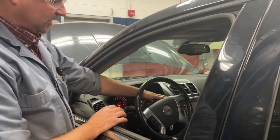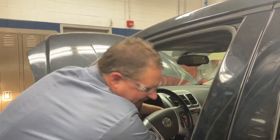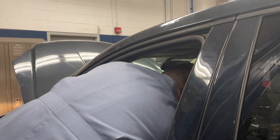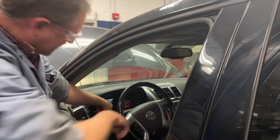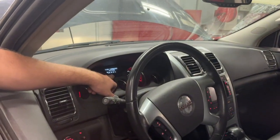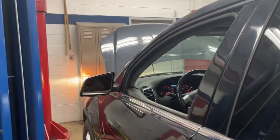So key's turned on, the parking brake's on. I'm going to come over here to my key fob, hit the lock and unlock button at the same time. You're going to see up in the dash here where it says tire learning active. That means we're in the mode. Okay? So hand me the remote control, guys. Who's got the remote? Okay, come out over here.